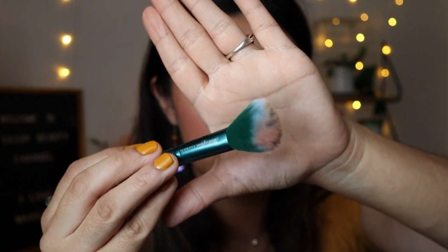You don't want to use a brush that's too fluffy, because it's probably going to look a little pokey, and it'll be harder to blend too. So you need some density so you can pack it on and just pat it. You just have to pat it, don't rub it like that. But the format of this blush is very pretty and very easy to use. So hopefully my little tips help you out.